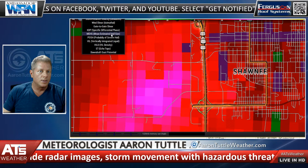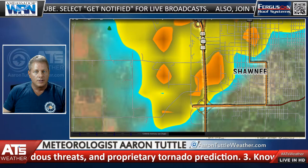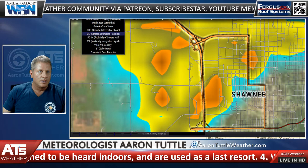We'll just see what the radar is estimating. Only an inch in diameter. I don't know if I trust that, though, from the historical perspective. It's been larger than that. These are just algorithms of guesstimates. I think they're underguesstimating here a little bit.